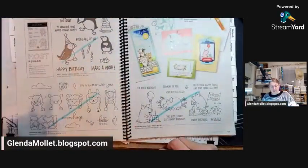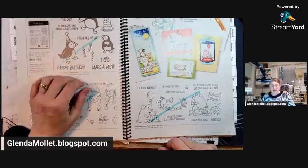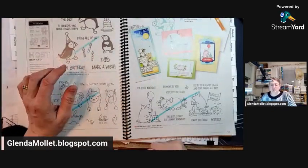Party Puffins. Every time I see this, it reminds me of my friend Leanne because she sent me an amazing card when that first came out.